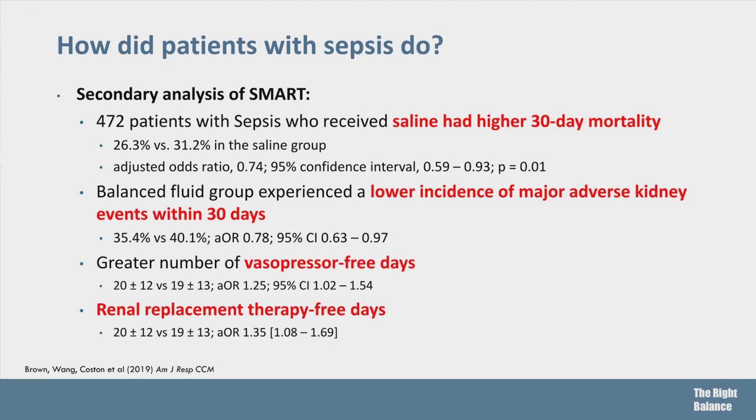And they looked at the differences in outcomes between those who got saline and those who got lactated ringers or Plasma-Lyte A. And what they found was that the patients who had sepsis that got saline had higher 30-day mortality. They had a lower incidence of acute kidney injury within 30 days. They had a greater number of vasopressor-free days, and they got less dialysis, and they had more renal replacement therapy-free days. So again, even in the septic population, there was a mortality difference when saline was given.